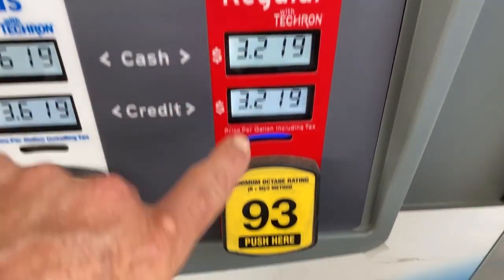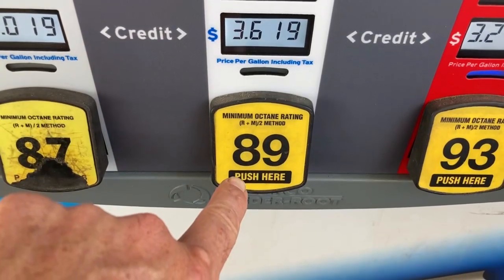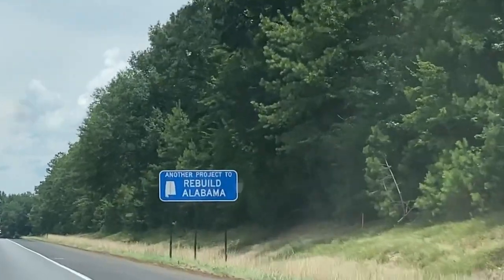A little later, still in Alabama, we have to get some gas. Regular, 93, plus, 89, supreme, 87. Which button do you think most people would press?